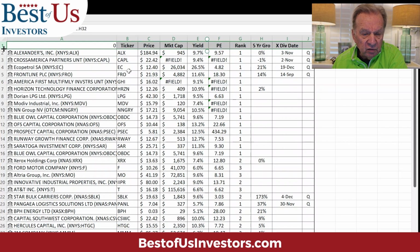So here's the first one, Ecopetrol, ticker symbol EC. Price is $12.24, has a market cap of 26 million, and it has a yield of 26%. That's right. And its PE is 4.2. It's rated as a 1. And the dividend has been growing over the last 5 years at a rate of 20%. And this will be an opportunity that we can get in on because its ex-dividend is December the 19th.